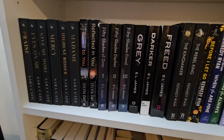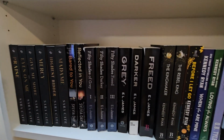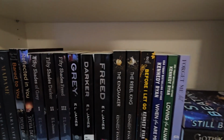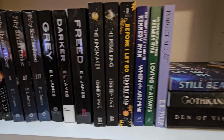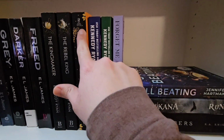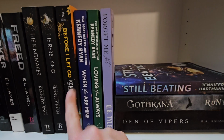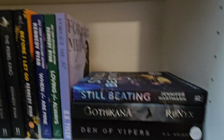And this is my dark romance shelf. Gotta love my Sarah J. Maas. 50 Shades. I have not read this version yet, but I did find those at the library sale, so looking forward to that. Loved this one. I still need to read that. Top 3 of 2022, as well as Forget Me Not. And then I haven't read this one either.